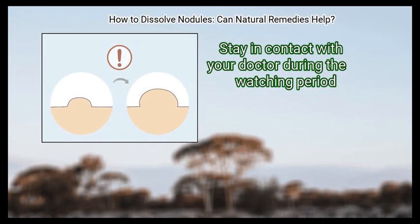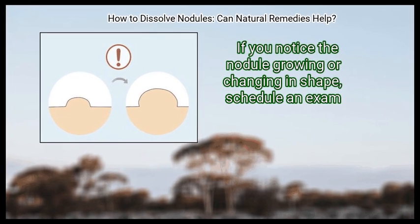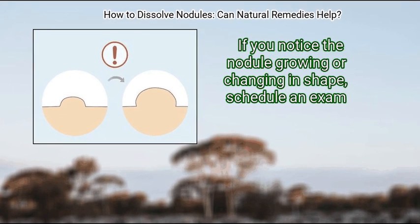Stay in contact with your doctor during the watching period. If you notice the nodule growing or changing in shape, schedule an exam.